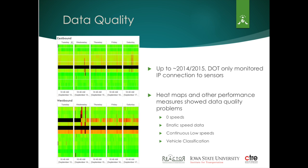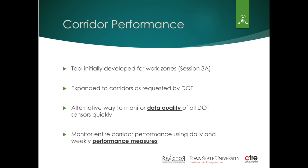But if we hadn't caught it, who knows how long it would have been before they realized that they weren't getting actual vehicle classification from any of their sensors. So we initially developed this tool for work zones to be able to monitor, which, like I said, I'll present more on in session 3A tomorrow.